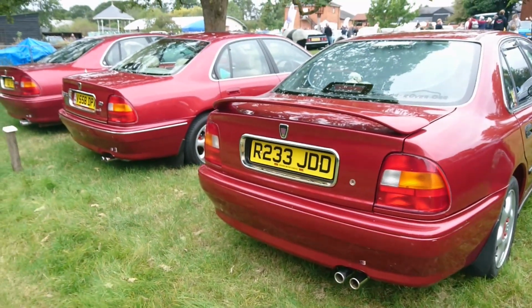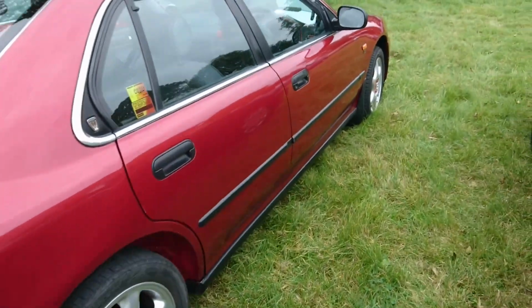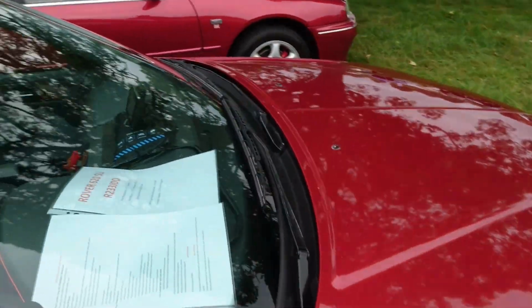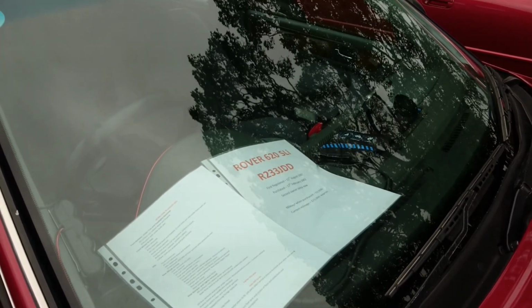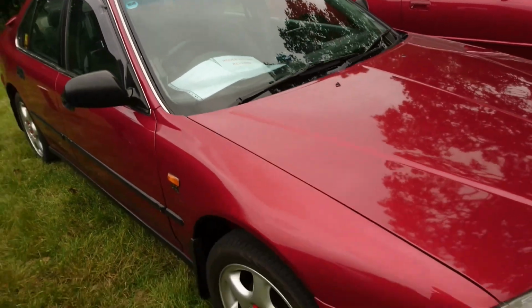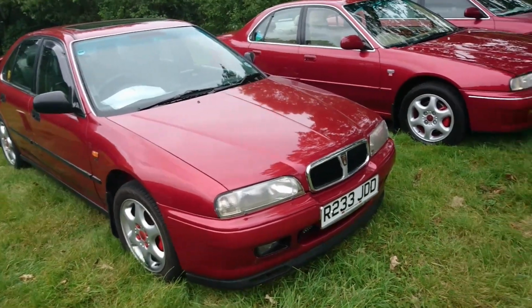3 Nightfire red cars in a row. Wow. We'll start with this one with a spoiler. This actually might be a 620 Ti. I'll have to look at the information sheet and see. I know it's just an SLI, so it's got a Ti spoiler on it. 1997. Very nice. Don't know about those red wheel nuts. I like the headlamp protectors though.